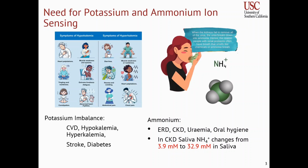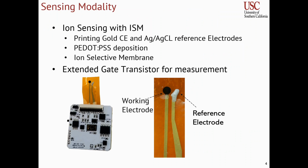In people suffering from CKD, the ammonium ion concentrations can change as much as 10 times, and sometimes CKD also results in change in potassium concentration. That's why in this study we are focusing on these two types of ions to detect.